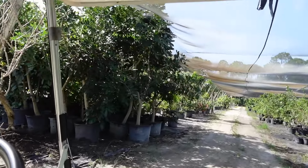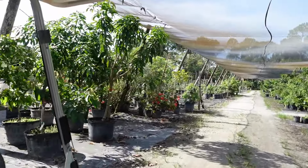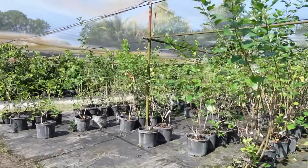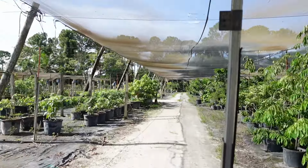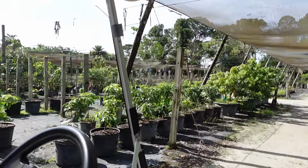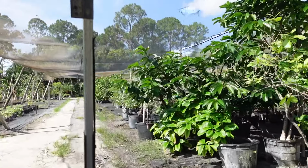And of course they have smaller trees. 3 gallons is the smallest? Yeah, these are mulberries, smaller size, smaller mangoes. A few flowering stuff. We have like a few flowering trees.